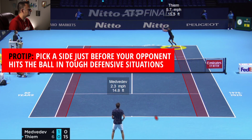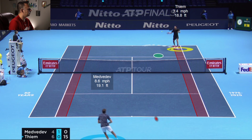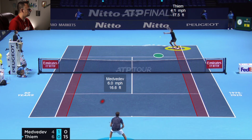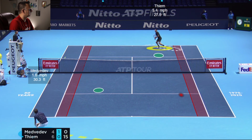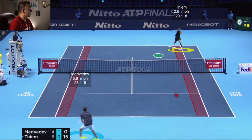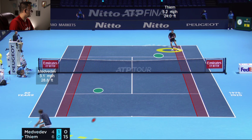He's already moved this way, right? He's already moved from this position here. He's moved 16 and a half feet roughly. And right before contact, he's now moved 19 and a half feet. He moved 3 feet to his left before Thiem ever contacted the ball. Let's see what happens. Just incredible. Look at Medvedev move out to the ball.